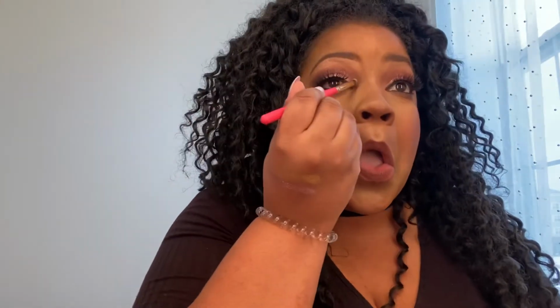I totally forgot to do my inner corner. Come on, Pink Diamond. Wow, I'm literally the second shade in and I'm already using it. Okay, this cheered me up. Okay, put a little here, a little here. There we go.